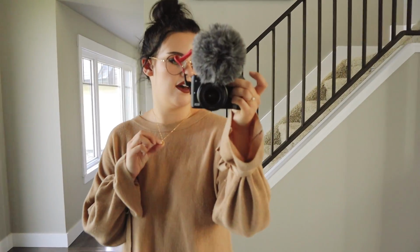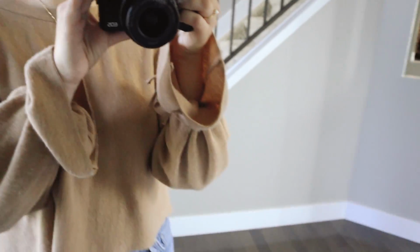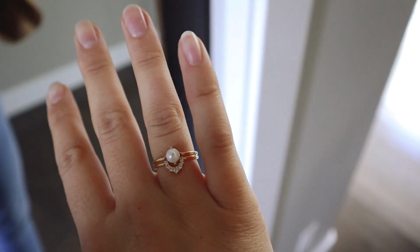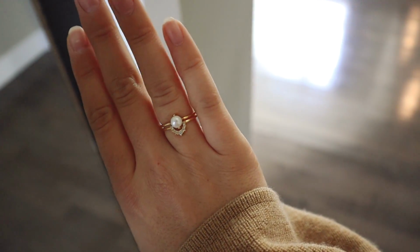And the jewelry I have on is from Leah Alexandra. This is one of her love token necklaces, and on my hands I have two of her rings on as well, the little pearl one and the little rainbow one, which I love so much. I think that is such a cute set.